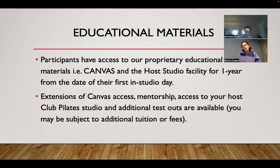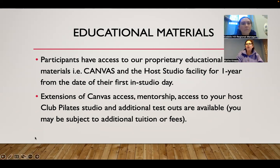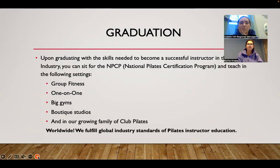And then should life happen, as it does often, we've got extensions for Canvas access, for mentorship, access to your host studio. So there are additional test outs that are available, okay? They are subject to additional tuitions or fees. But you have access to all of this for a year, okay?